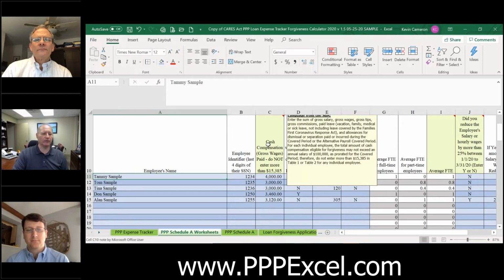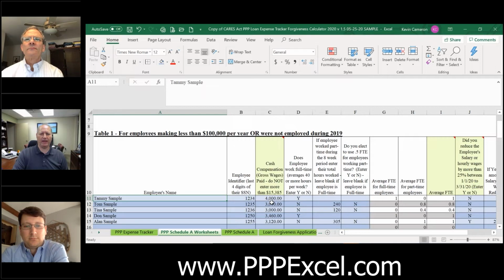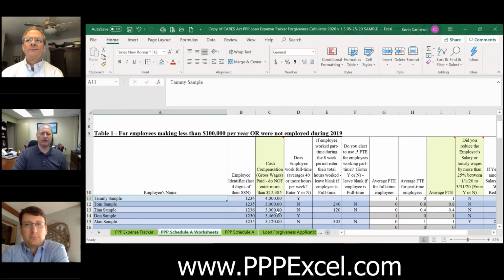The next column, there's some guidance here from SBA with respect to what is cash compensation. I've had some people ask me, I don't pay my employees in cash, I give them a check. Don't worry about that. Cash compensation means any form of payment that you give your employees. So there is some guidance on that column that you can click on, but generally you're going to just add the employee's gross pay for the 8-week period, not to exceed the $15,385. Keep in mind that $15,385 limitation is for any employee. It's not just for owners, managers, key employees, it's for any employee.